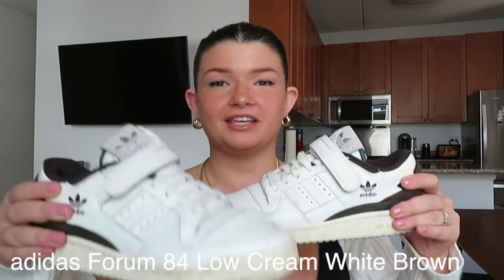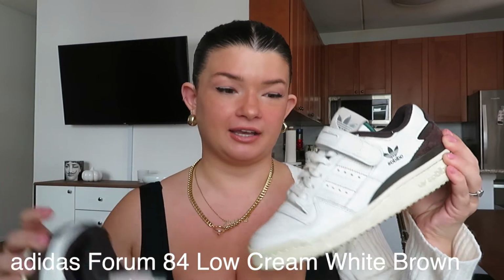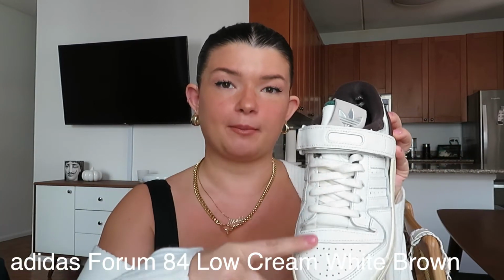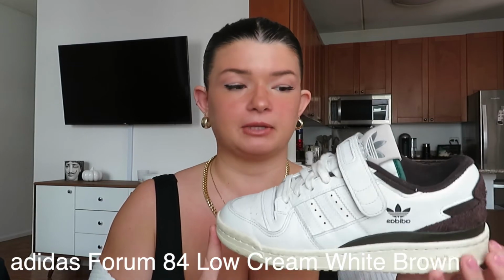But I do have these Adidas, which I love. I really like the Velcro strap at the top. I feel like it makes them a little bit different, and they have the little pop of green here too, which I really like. I get a lot of use out of these.